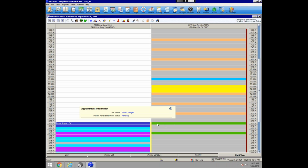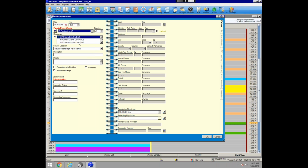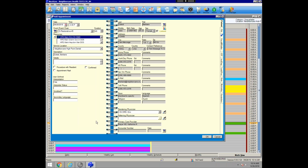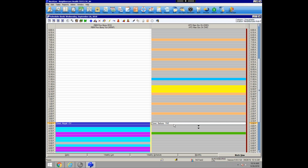Excellent. So on Eric O's schedule, I'm also going to book an appointment at 3:30 for another test patient. And I'm going to say it's a restorative appointment just for test purposes with Eric at High Point. I'm going to say the patient actually does need interpretation because my test patient speaks Spanish. And then I'm going to say okay. And now at this point, we've got the two test appointments in.